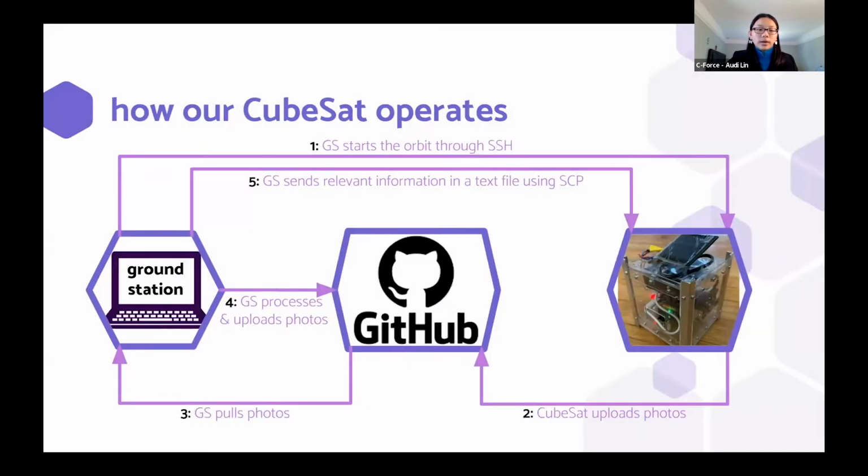So how our CubeSat works is everything starts at the ground station. The ground station is SSH'd into the Raspberry Pi, and it tells it to start its orbit. Then the CubeSat will start taking photos and upload these photos to GitHub on the cloud. The ground station will then pull these images from GitHub in order to process them. And then it will upload the processed photos back to GitHub and also send any relevant information back to the Raspberry Pi, the CubeSat, using SCP.